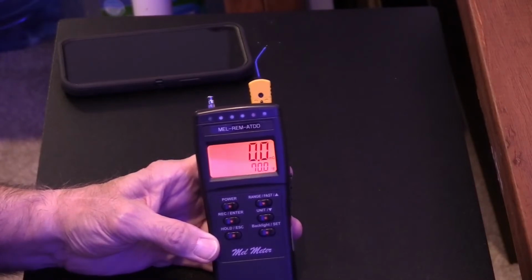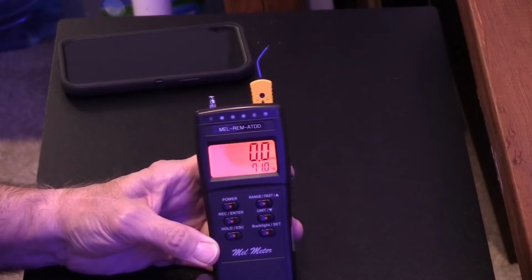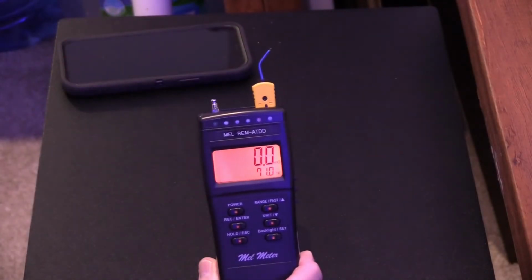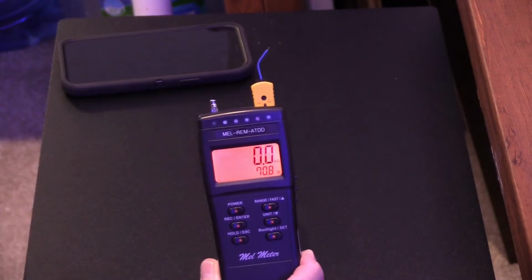And my home normally is around 73, 74. So there you go, climbing back up. We're almost to 72 degrees. So you can see this thing's pretty accurate, because I know my thermostat over there is set at, I believe, 72 today, maybe 73. So this thing's pretty accurate.